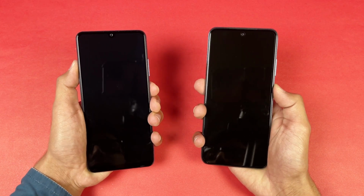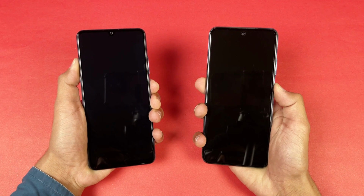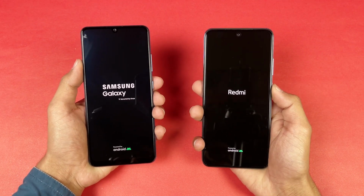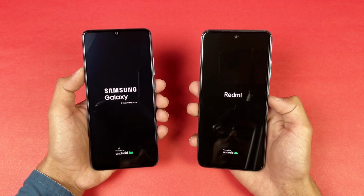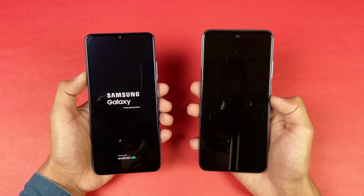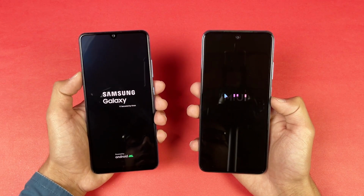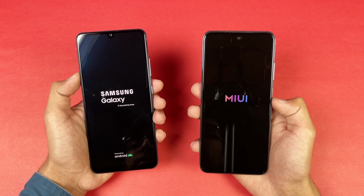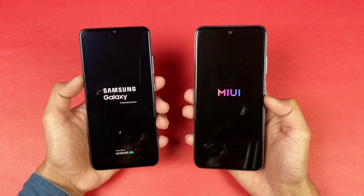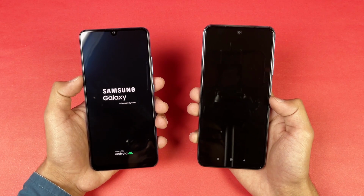Here we go, and the logo is shown much faster on my Redmi Note 10. Interesting thing is that both phones are running on Android 11. We have Samsung One UI 3.1 as compared to MIUI version 12 on the Redmi Note 10. Let's see which one is going to be the fastest.